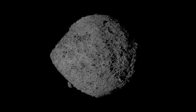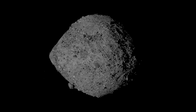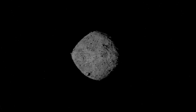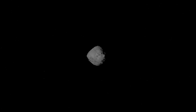This is Bennu, one of Earth's closest planetary neighbors. An asteroid roughly the height of a skyscraper. A remnant from the dawn of the solar system made of carbon-rich rocks and boulders. And since late 2018, the place that NASA's OSIRIS-REx mission has called home.